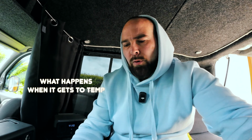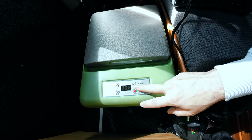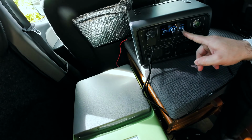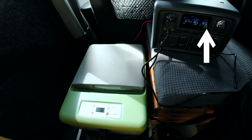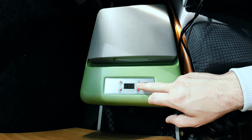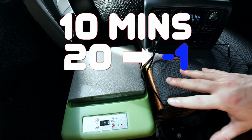What I'm going to do is keep it running and get it to -1 degrees, and see what happens. We're now at 0, so let's see what happens when we get to -1, and let's see what happens with the power. I don't know why this is exciting, but it is. So we're at -1. That's just cut out. That literally took 10 minutes from 20 degrees.